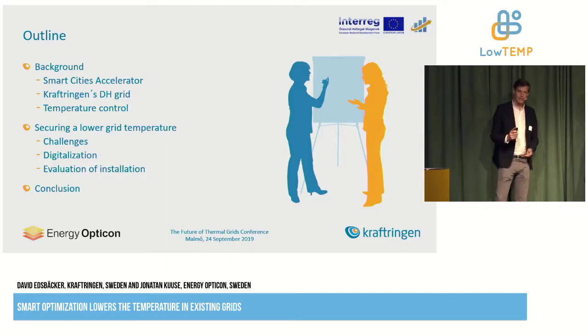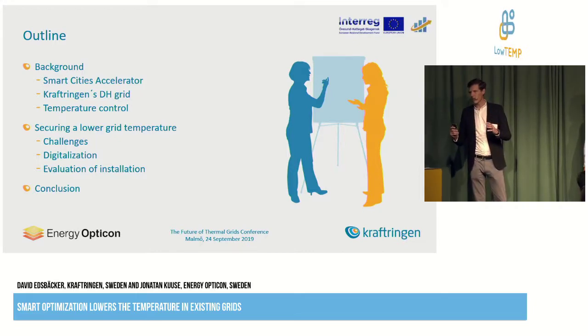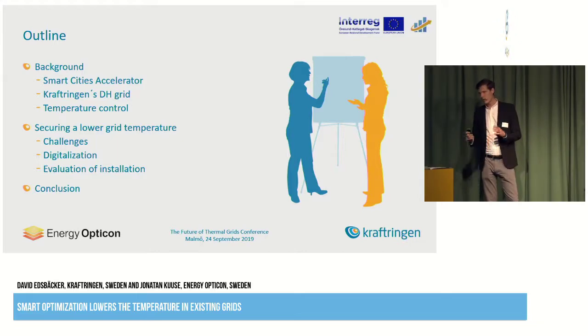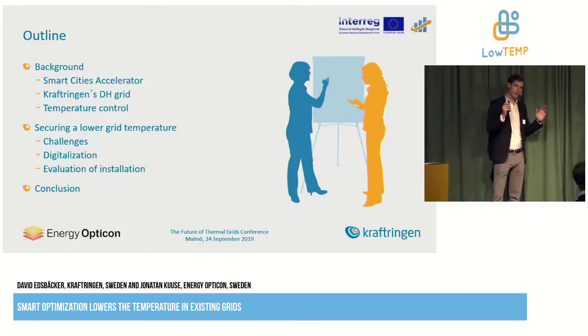But the key message I would like you all to take home today is that you shouldn't forget about the existing third generation grids. There are many things that could be done by just having a smarter control. So I believe we should do this in parallel to building new fourth generation grids. We should also look at the existing grids.